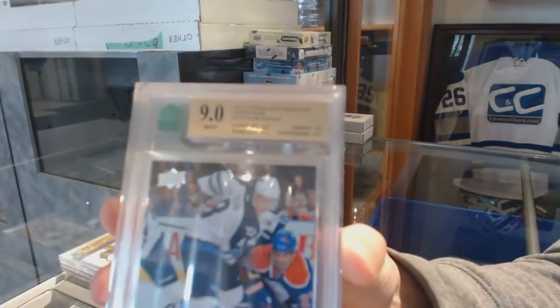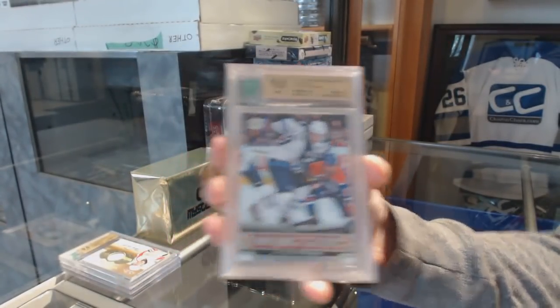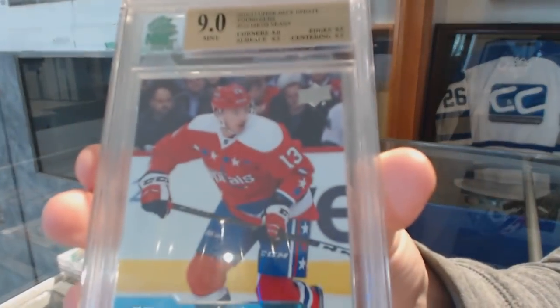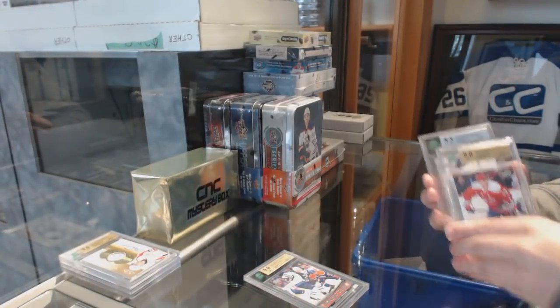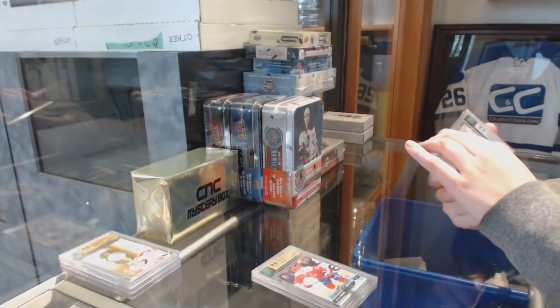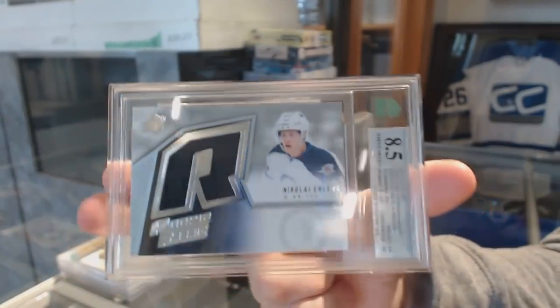Graded 9 Young Guns for the Winnipeg Jets, Jacob Trouba. Graded 9 Young Guns for the Washington Capitals, Jakub Vrána. And an 85 SPX Rookie Fabrics jersey for the Winnipeg Jets, Nikolai Ehlers.